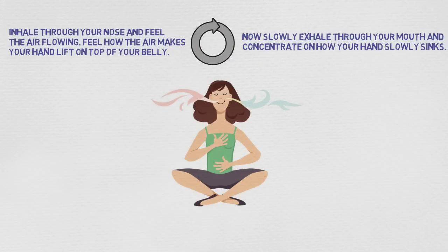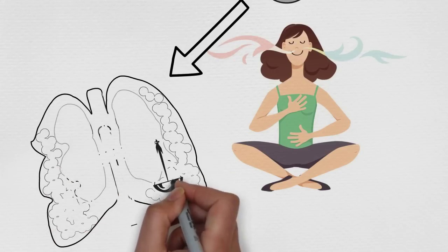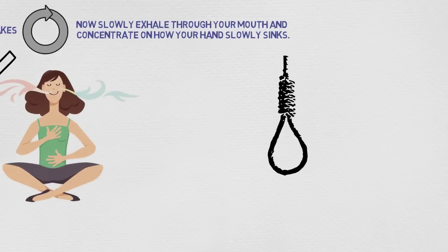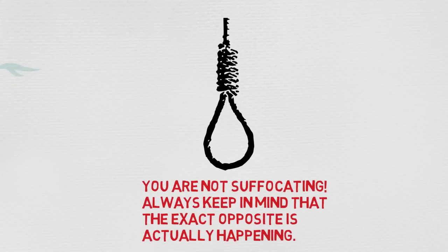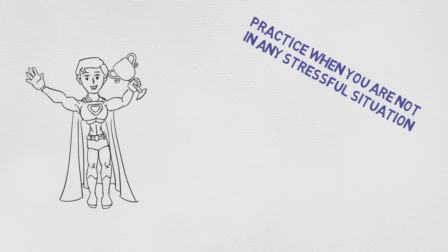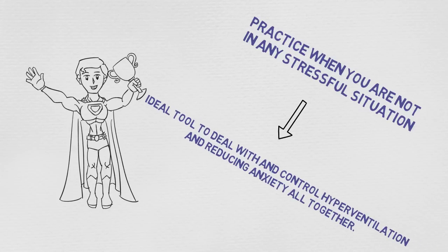Doing this exercise forces you to take deep, slow breaths with your diaphragm, which will not only reset the balance of oxygen and carbon dioxide, but also reduce your heart rate and blood pressure. I know for some of you this can be very difficult to do, because you might feel that you are choking and are in urgent need for air, but you must always keep in mind that the exact opposite is actually happening here. Try practicing this breathing technique at least 3 times a day, and ideally when you're not in any sort of stress. Once you get the hang of it, it will be your ideal tool to deal with your hyperventilation and reducing anxiety altogether.